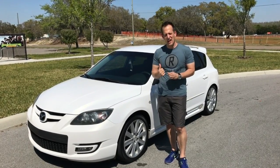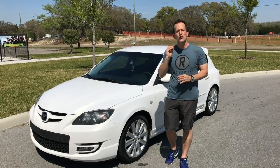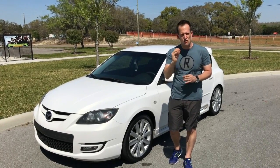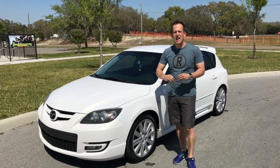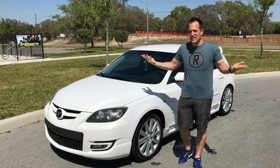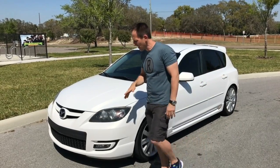In this 2009 Mazda Speed 3, it features an inline four-cylinder turbocharged engine that puts out 263 horsepower. Yes, you heard that right. Even though this car is almost 10 years old, we are looking at horsepower numbers very, very close to what's being put out today in the year 2018. So let's go ahead and check out the front of this car.